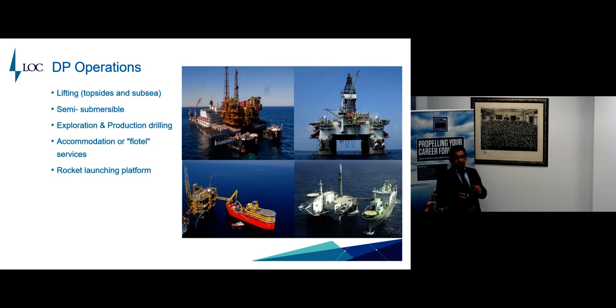Every day they transfer from morning to evening. In the morning they go on the platform and do the work, and in the evening they come back and sleep in the accommodation. That is maintained by dynamic positioning. Water depth is so much that they cannot use anchors or anything, therefore DP has to be working with that.